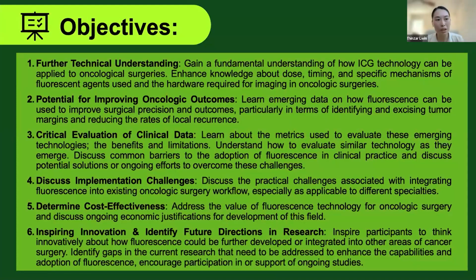And what are the common barriers for institutions to adopt this in clinical practice? Implementation challenges and the cost effectiveness all go together in trying to get institutional buy-in for this type of technology. And as a last point, I'd like to inspire innovation and identify future directions in research based on what is going on, because it is only through collaborative approaches that we can really advance the field.